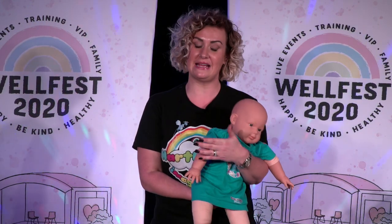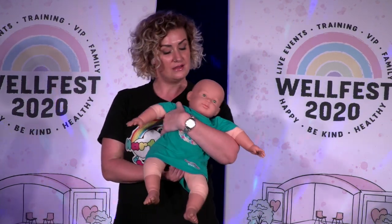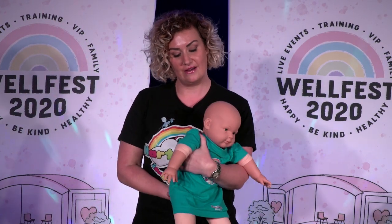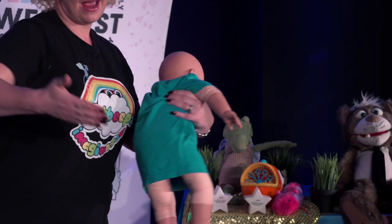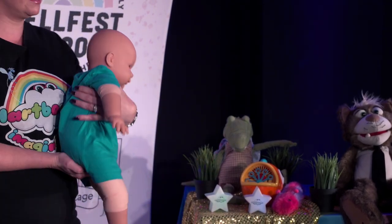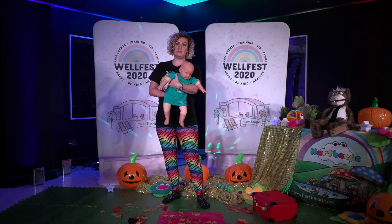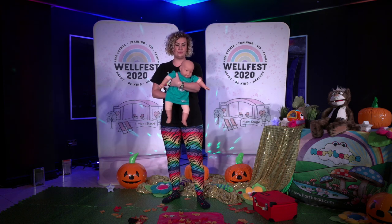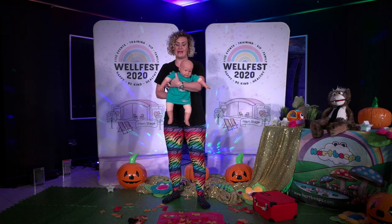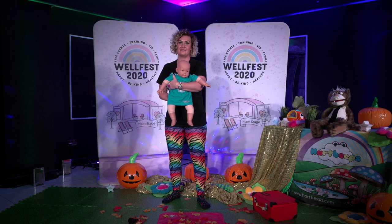So we start with a relaxed hold. We make a V shape with our thumb and our index finger with our least dominant hand. So for me, it's my left hand. And we pop that underneath baby's arm and then one hand under baby's bum. So for me, it's my right hand because that's my dominant hand. So that's called the relaxed hold. So you can keep your baby in this position. And if you listen to the music and just let your body rhythmically sway, it will calm and settle baby.